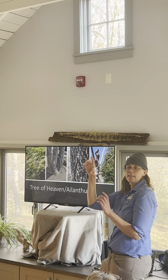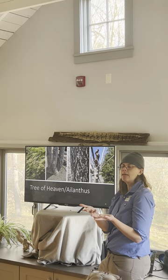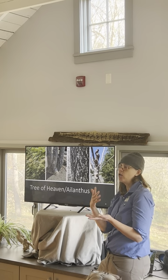So your advice, I'd keep the male trees. Anything that sets seeds, it's worth removing just to reduce the spread. But if you have pretty mature trees, keep in mind they are weaker wooded than oaks or hickories.